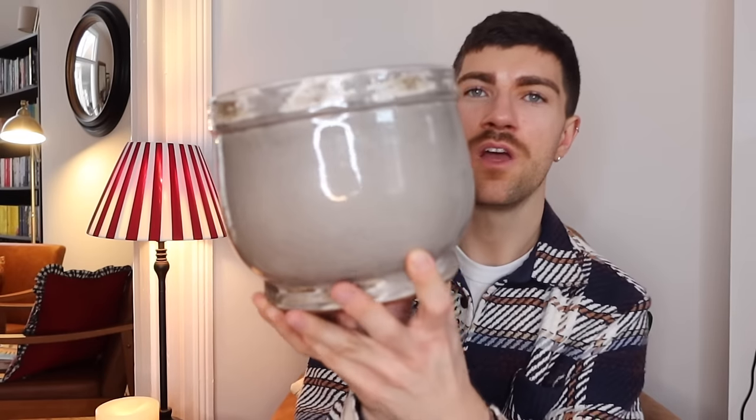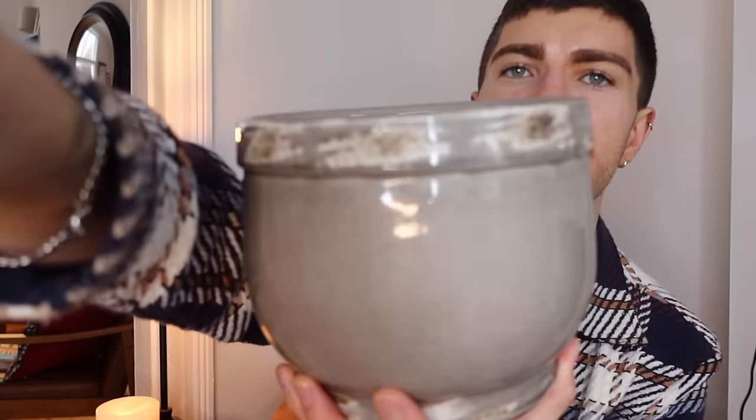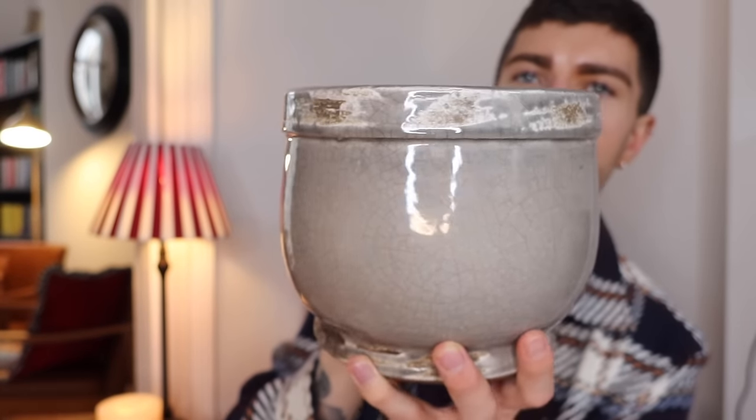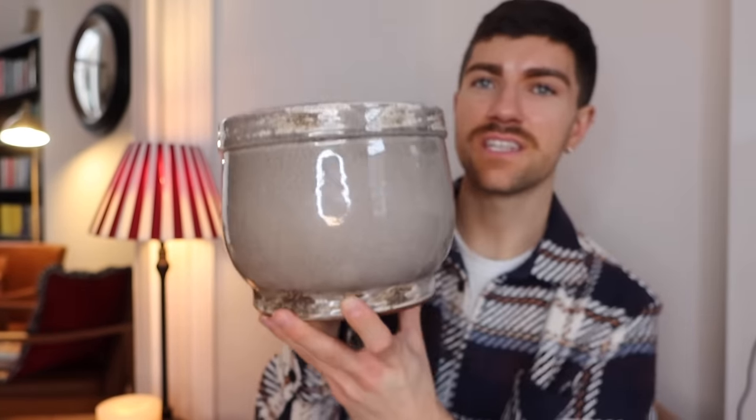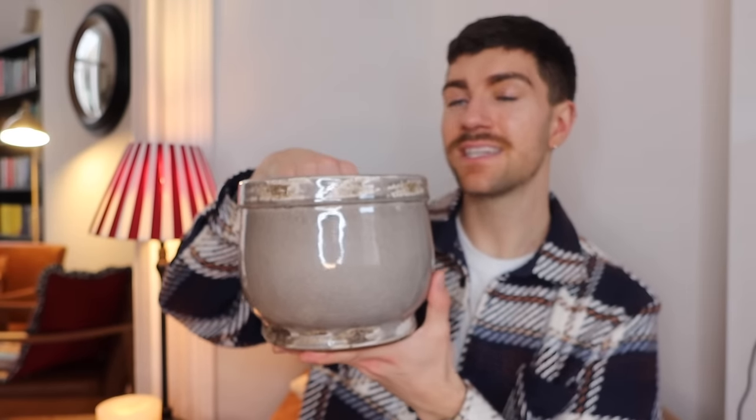Then I got another plant pot. This one is a glazed one, but it's kind of an imperfect glaze, so it's got all of the detail on the outside. This one was £11.99, so slightly more expensive, but I'm going to use this to put a peace lily in that my mum got me.